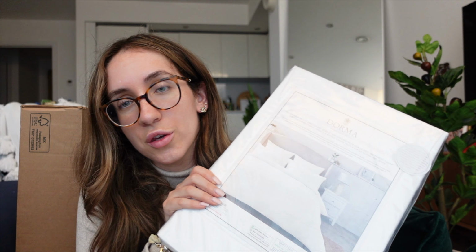Bedspread talk, or bedding talk even. I love having Oxford pillowcases, so I like the pleating of the fabric on the side, whereas these ones are cuffed, so I really want to buy the Oxford to match this as well. I think that'll just make it top notch. But this is very cute.